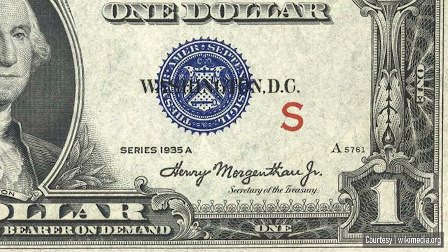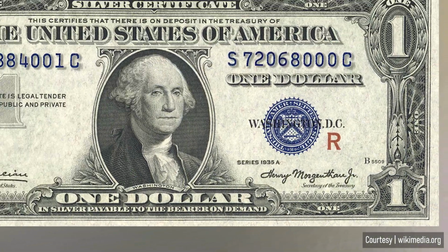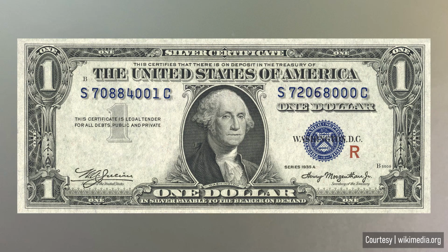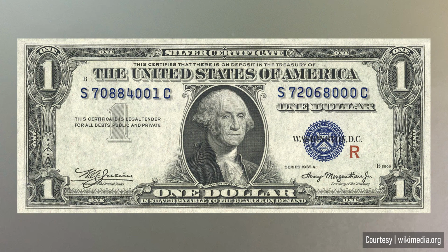These notes were printed with a red S to the right of the Treasury seal, while notes of the control group were printed with a red R. Because they have collector value, fake red S and Rs have been applied to regular Series 1935A notes to try to pass them off at a higher value. Check the note serial numbers.